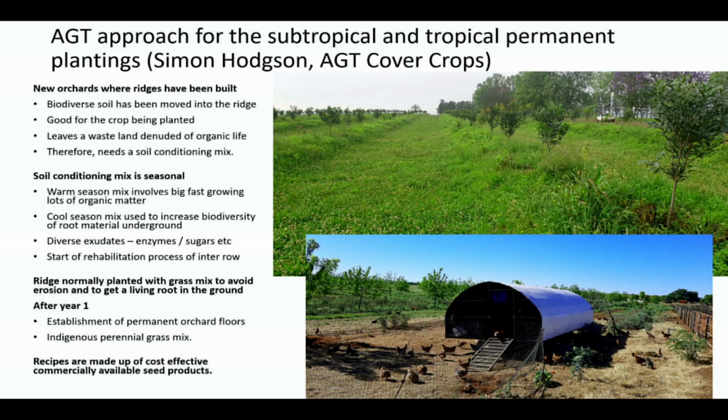But for the sake of time, and to allow Simon to talk about this a bit later, I'll leave this to him. So there you can see the bottom picture is another farmer in the Boshoff area that plants cover crops in between his pecan nut trees, and he utilized them at that stage with chicken or egg mobiles, traveling that egg mobile up and down the orchard.